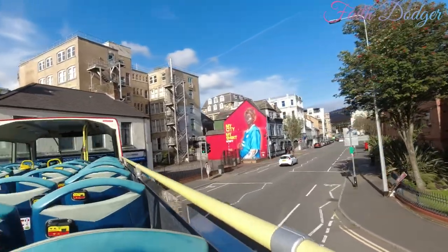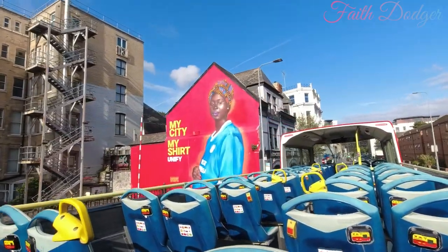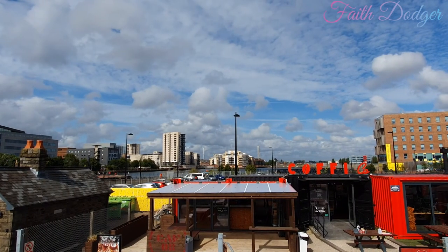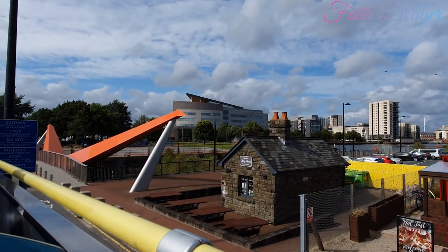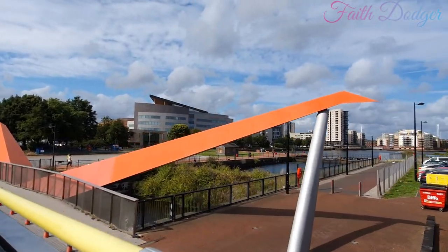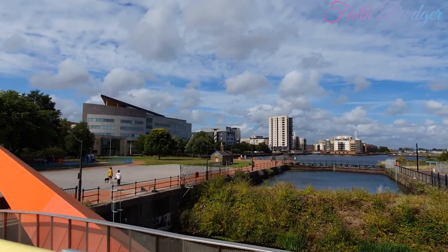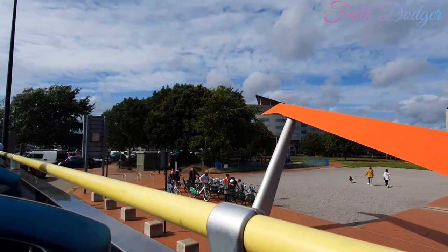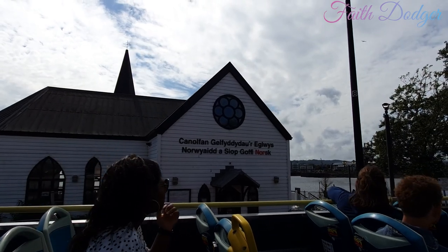Diversity in Cardiff was influenced by shipping, mining, international students, and emigration. On the left is the Norwegian church.